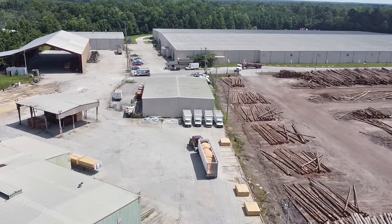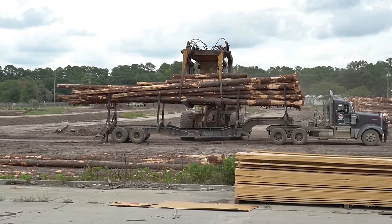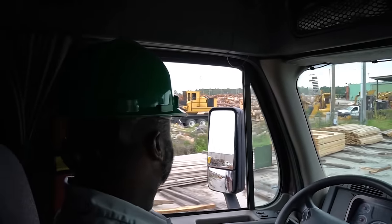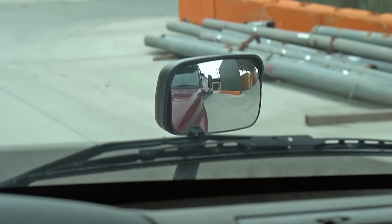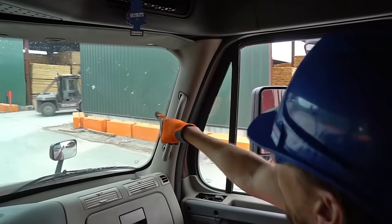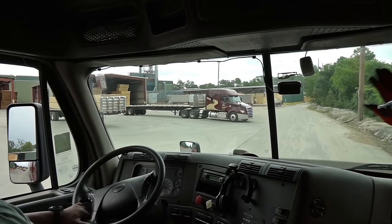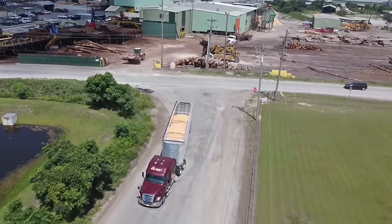We're driving through the lumber yard of Canfor Southern Pine. Wow, look at that huge grapple lifting all those trees. Jonathan is now showing us all the amazing equipment that they use here and the products that they make. Look, it's another semi-truck. Hey there. That was an awesome tour.